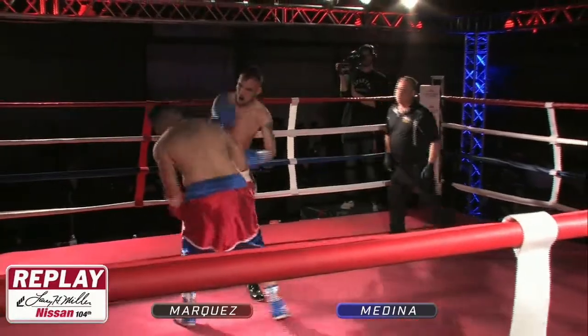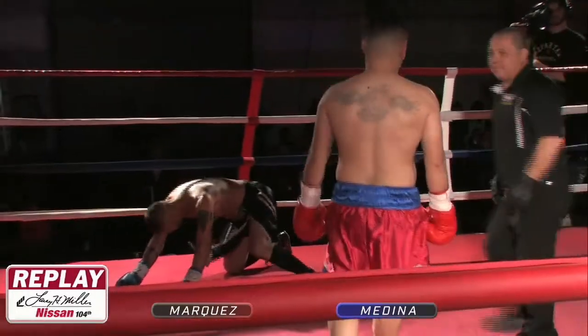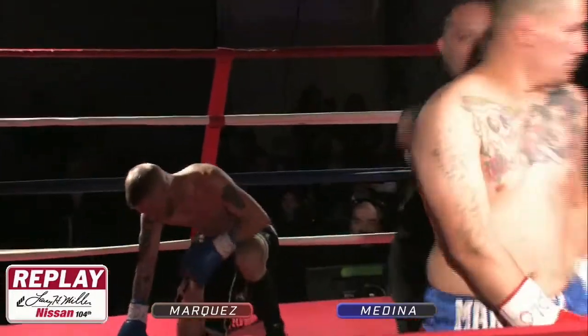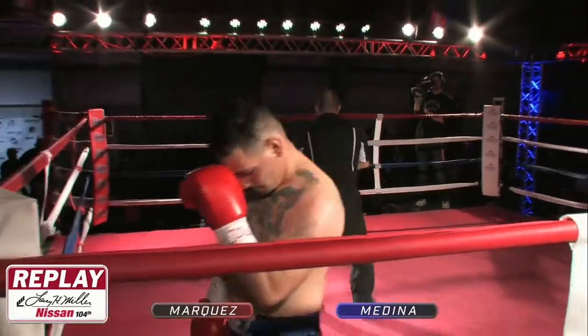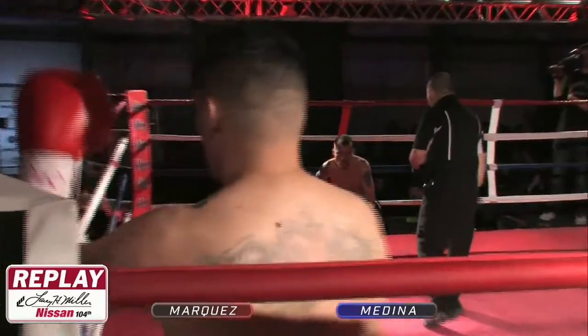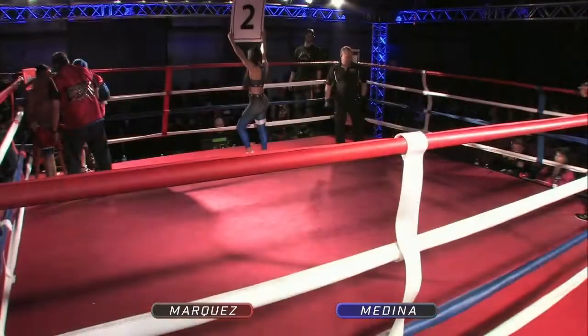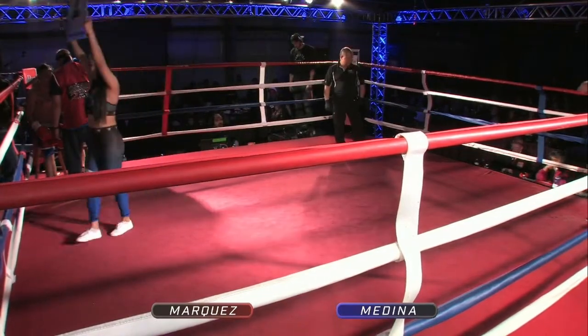We're checking it out on the replay here. Solid left hand by Marquez. Medina able to keep his feet momentarily, but then the equilibrium went, down to a knee. As a credit to Medina, kept his wits about him, took the count till near the end, got the rest that he needed, kept himself in it for the rest of the round.